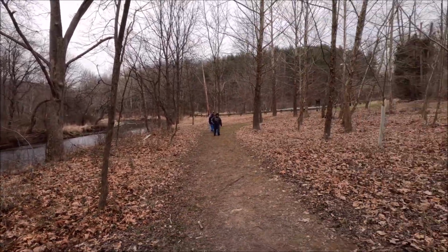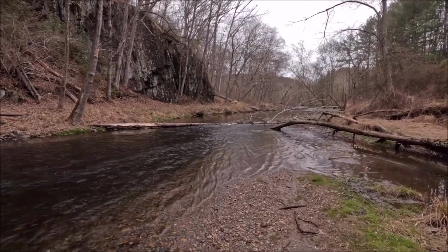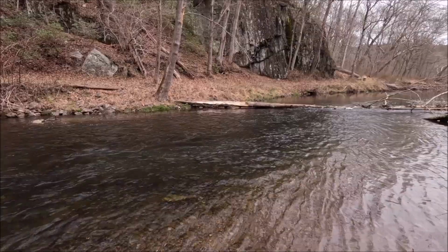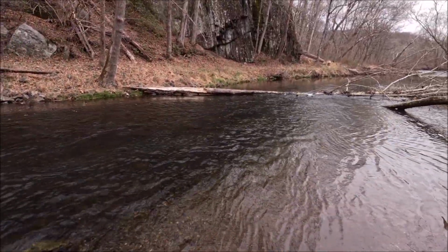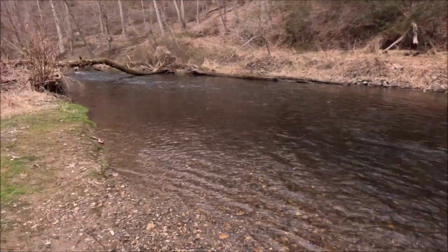Anyway, we're gonna get down to this stream, see if we can catch any fish. I won't be fishing today because I haven't renewed my license yet and it's expired. Alec and TRK are going to be doing all the fishing and I'm going to be filming. I want to fish so bad though. This run right here looks amazing. Let's see what they can catch.